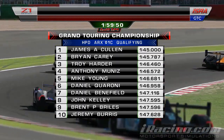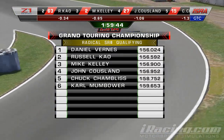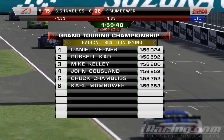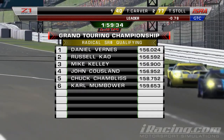Let's have the Radicals, please. Oh, they're coming. Here they are. Daniel Verness, pole position, 156 flat. Russell Cowell alongside him. Mike Kelly and John Kuzlin, at battle for the championship, sitting there in the second row. Then Chuck Chambliss and Carl Mumbauer in the third row.